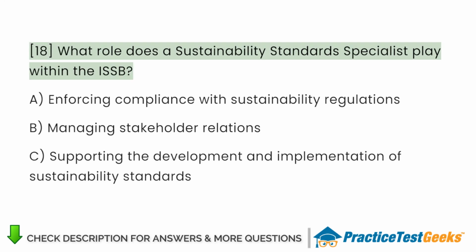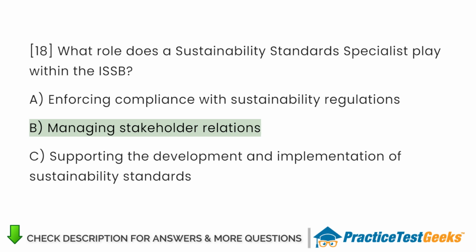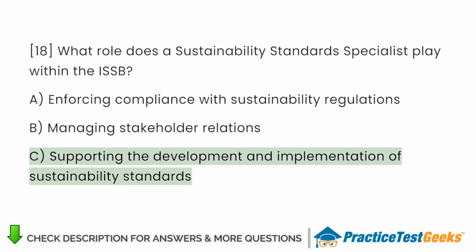What role does a sustainability standards specialist play within the ISSB? A. Enforcing compliance with sustainability regulations. B. Managing stakeholder relations. C. Supporting the development and implementation of sustainability standards.